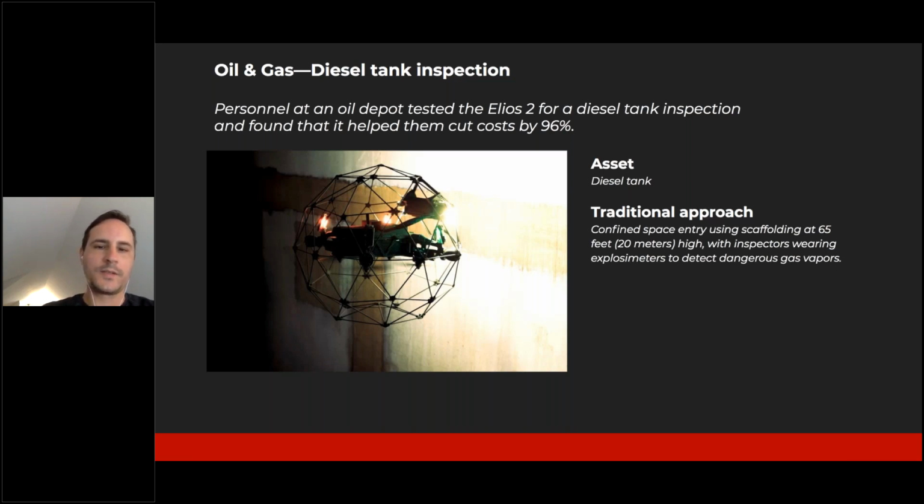These diesel tanks were pretty old. They were built back in the 1960s. When they were built, they were only expected to last 50 years. Obviously, it's been more than that. So originally they were being inspected every 10 years, but given how old they are, those inspections have increased in frequency. Now they're being done about every 3 to 5 years.